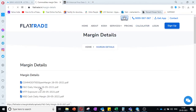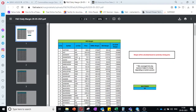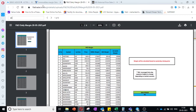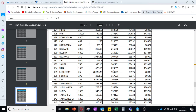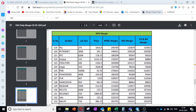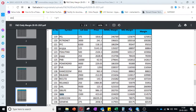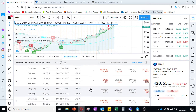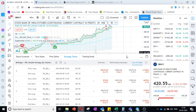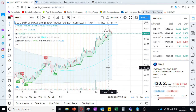just to give you an idea. But don't do it, small players. SBI at 1500 quantity, margin required is 1 lakh 609. This is for MIS, but we didn't talk about MIS, so normal margin will be 2 lakh 24,659. So it's a big one. What I was telling about was stock. Okay. So just follow this strategy. No need for you to have big capital.